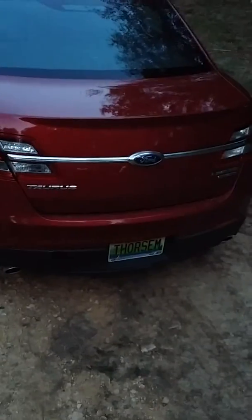I want to show y'all my car tag if I can get to it. Might not can see it good. Hold on, buddy. Come on. Good boy. Hold up. Can you see that T horse in? Guess whose car that is.